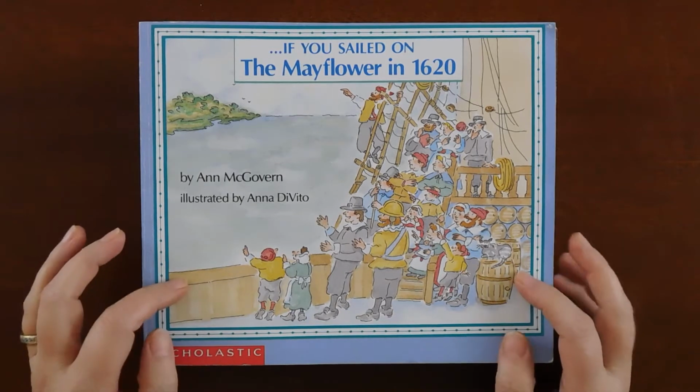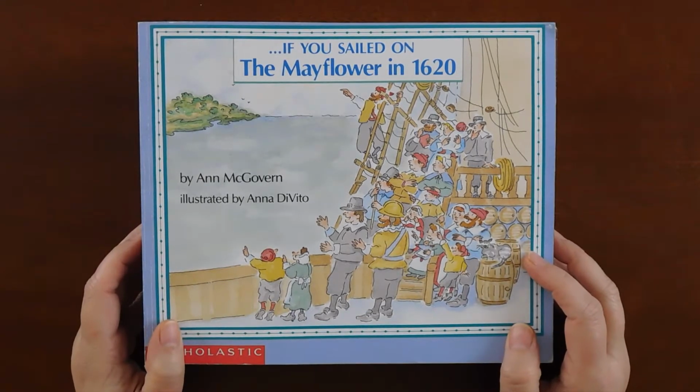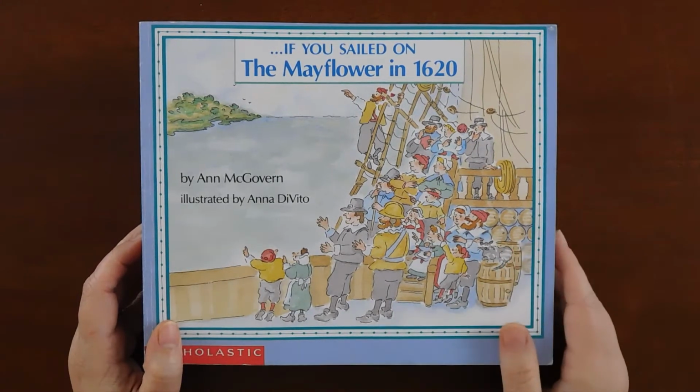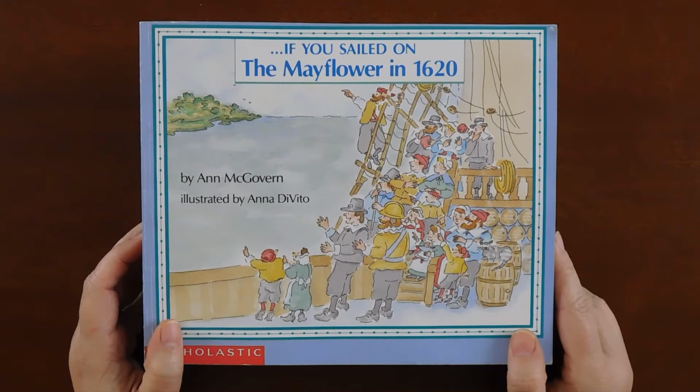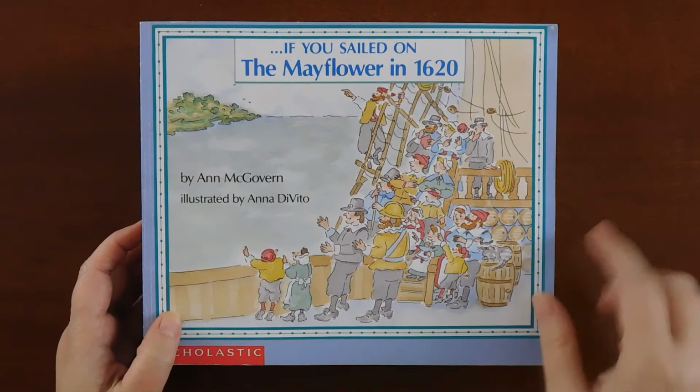So we chose this to be our spine, and since the first book starts off with the Mayflower, we knew that we wanted to supplement a little further back than that. So we went to the library and checked out 2 books that we read first. We read Before Columbus: The Americas of 1491, and then we read Who Was Christopher Columbus? And then we were ready to start this.